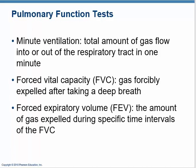When we start to test the function, we look at how much air somebody can move in a minute. The total amount of gas flow in and out of the respiratory tract in one minute is called minute ventilation. That's what the spirometer measures. You can have a forced vital capacity. That is, you take as deep a breath as possible and exhale. So you take a breath right into the inspiratory reserve and exhale right to the residual volume. So you're trying to measure the vital capacity. We also look at forced expiratory volume, the amount of gas expelled during time intervals of that. So we can measure how quickly you can get it out.